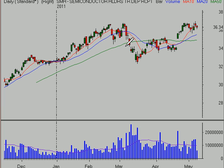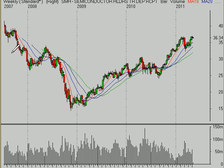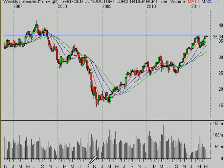Adding to that uncertainty is the semiconductors. They had broken that important level last week of 36.85-ish, and looking back to the weekly time frame, that's been an important level here as well. Let me put a horizontal line on there, and you can see that it was prior support in 2007. If I back it up a few more weeks, by clicking on the number of weeks, we'll go to 300. You can see that that's been an important level in the past.